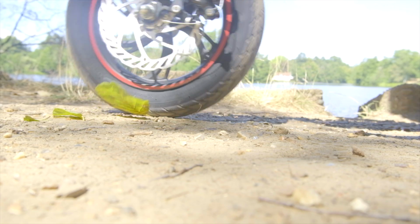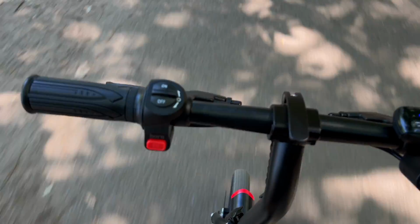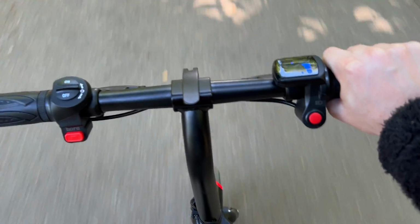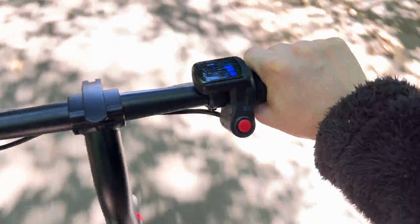I will say, for a bike with no suspension at all, it is surprisingly very comfortable to ride on. I took this down to a rather bumpy terrain to film these shots, and there's certainly no doubt it's made purely for urban transport, but it still deals with rocky terrain with ease.